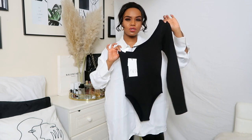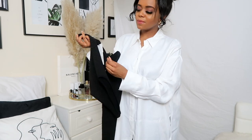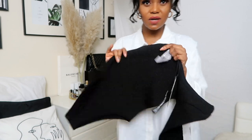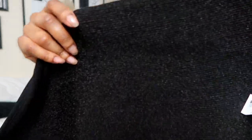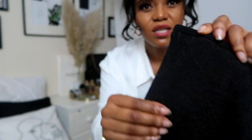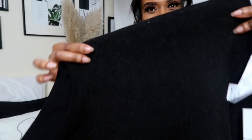Next item is this bodysuit. This one shoulder bodysuit. This is one of the Limitless Contour Collection bodysuits. And this one's got sparkles. It's a bit glittery. I don't know if you can see that, but can you see that? This one's got some shiny particles of sparkle.